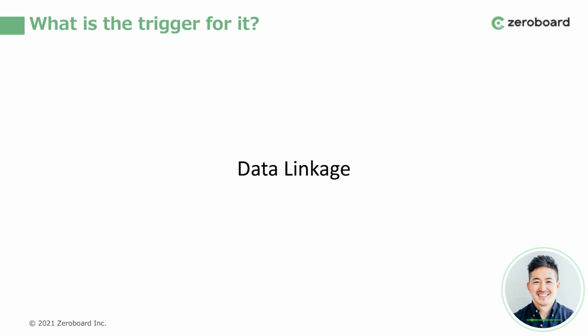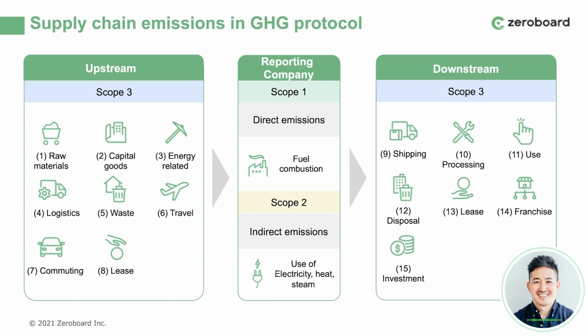What is the trigger for companies to change towards decarbonization management? So I think the key is data linkage. As you know, companies need to calculate and disclose GHG emissions based on the GHG Protocol. It's a global rule to calculate GHG emissions, not only of the reporting companies, but also of stakeholders. So if they're reporting companies, manufacturers, they need to collect the data from suppliers.